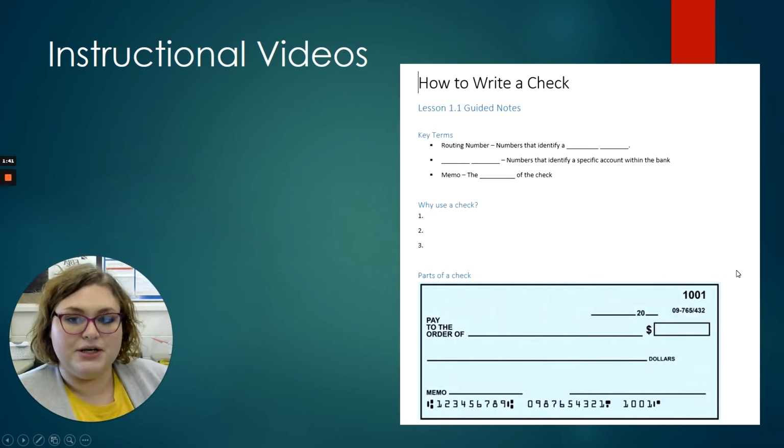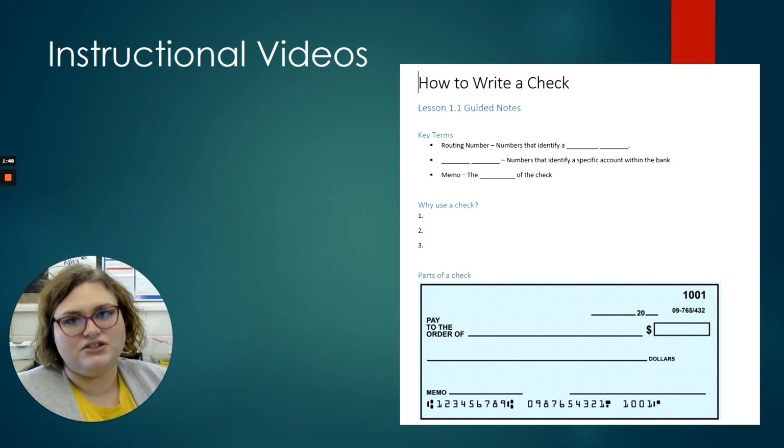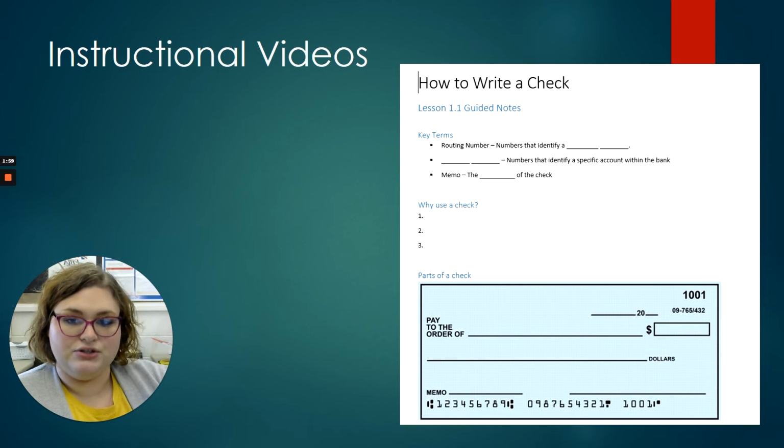Sometimes I would use Edpuzzle for designing this because it will actually pause the video and students can answer questions. But for this specific unit, I did a guided note, and so as I was talking and going through the lesson, students would be able to make notes on that.